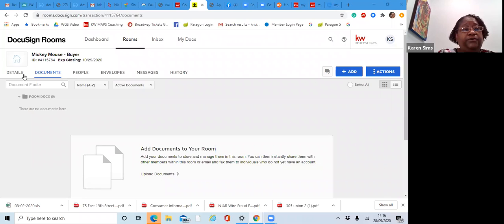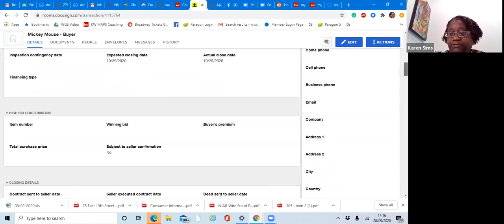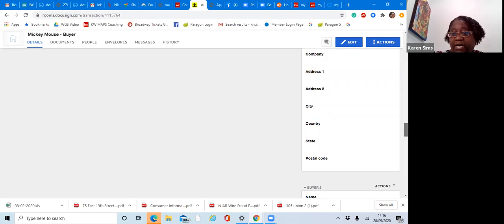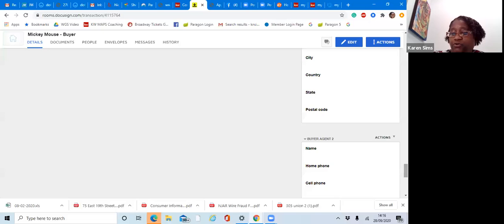you have your details on this side. Now the details you put in the beginning are not different, but it's a different section, so you still have to enter your details on this side. You're going to enter your seller information on your right: if it's two sellers, the listing agent, if it's two listing agents, the buyer, if it's one or two buyers, the buyer agent, which would be yourself. You are the buyer agent. If you're working with two buyer agents, then that second buyer agent's information. That's all on the right side.